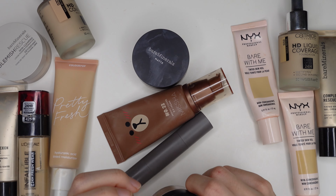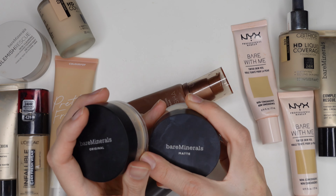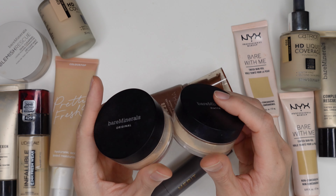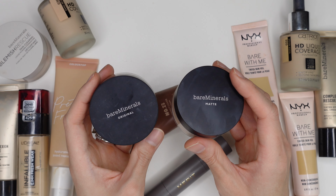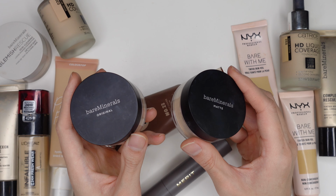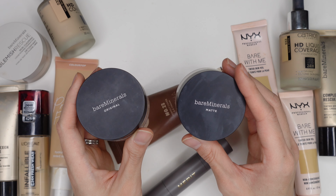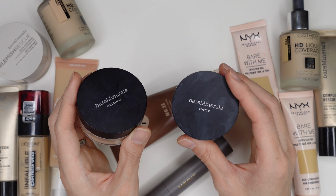Let's do these Bare Minerals foundations, which I love, by the way. I've made multiple videos with these foundations. The original is a little more glowy, and the matte is a little less glowy, but it still has a little bit of that glow. The original feels like it blends better, but it doesn't last very long compared to the matte. So I'm going to declutter this original.